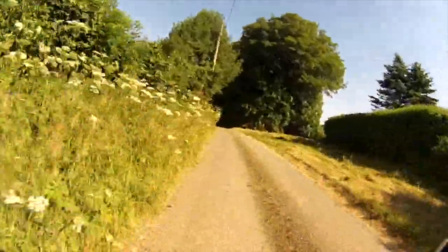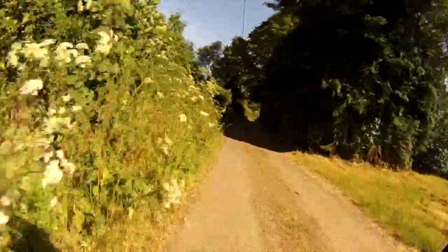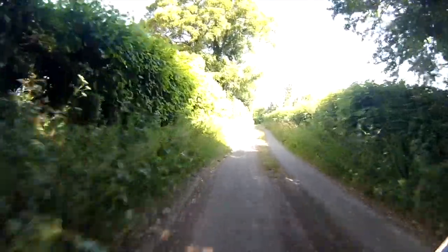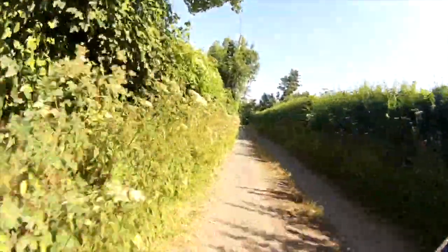So it's a glorious day. It's just gone 9 o'clock in the morning. It's going to be an absolute scorcher today, 30-31 degrees. Not a lot of wind either, so it's going to be quite tough.